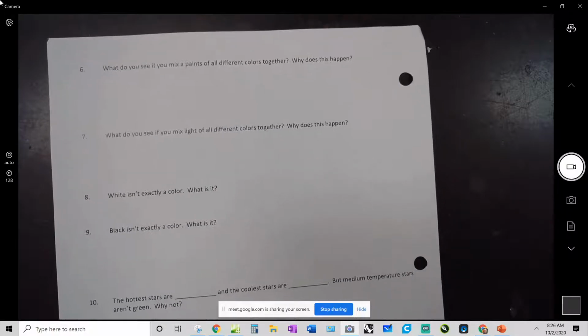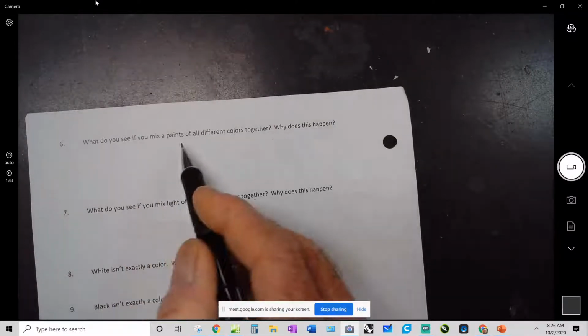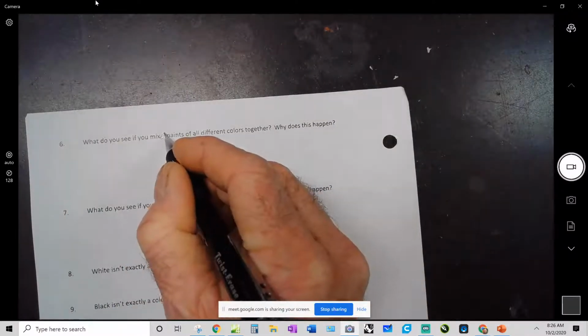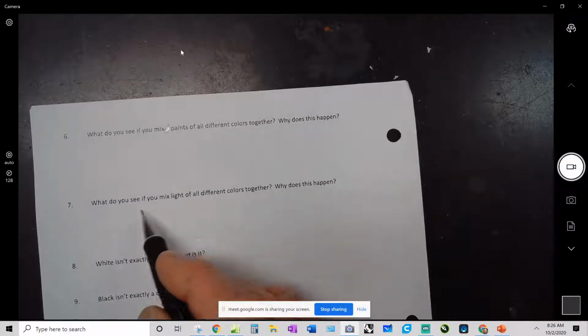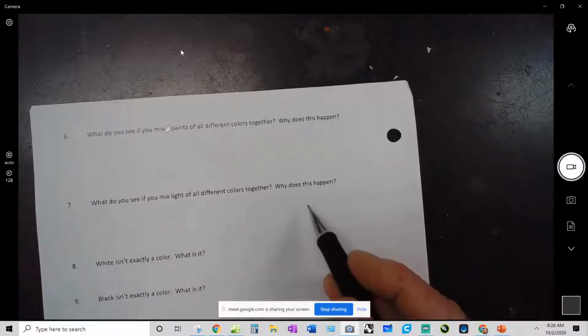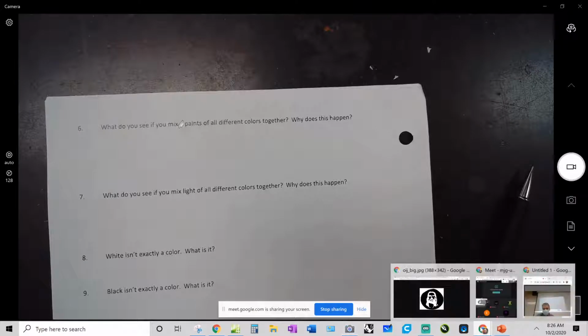Okay, what do you see if you mix paints of all different colors together, and why does this happen? And then number 7, what do you see if you mix light of all different colors together? Why does this happen? So let me go to a couple of links that I found a little while ago.